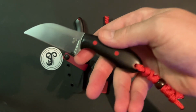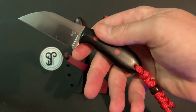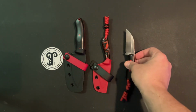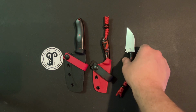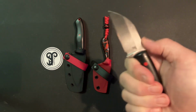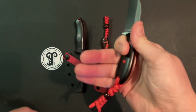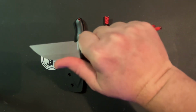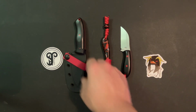The first knife that I got from Scott was the Rockhopper. I saw this knife, or not this knife, this knife was made for me, but I saw a Rockhopper on the Knives Fast channel, and I just really loved the look of it and decided that I wanted to reach out to Scott to order one. Awesome little useful Wharncliffe. I don't know how well it shows on the camera, but it has a nice little spoon there for your thumb. And even though it's a small knife, you can get a great grip on it. This is just one of the most useful EDC knives in my collection.